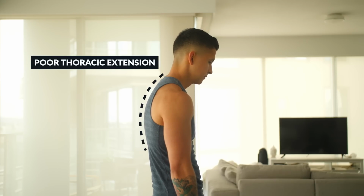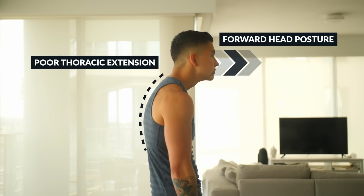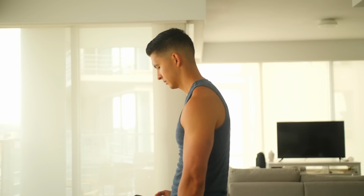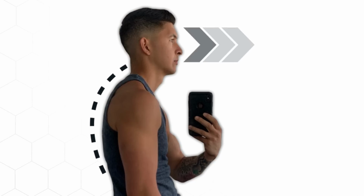And what often comes hand in hand with this lack of thoracic extension is a forward head posture as well. Since if the back is rounded and the eyes gaze straight ahead, then the head is forced to stick out forwards. A simple way to tell if you have these postural adaptations is to simply relax your body into your natural, comfortable posture, and in the mirror, take a picture from the side like so. If you look something like this, then you've clicked on the right video.